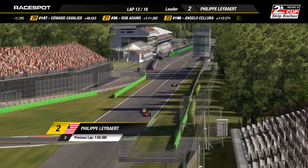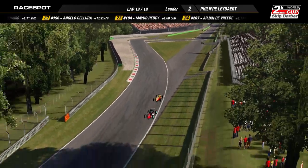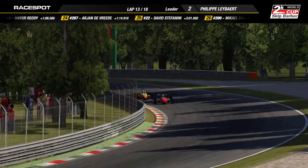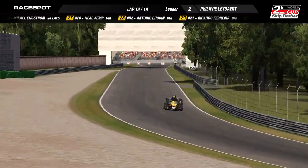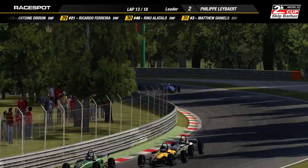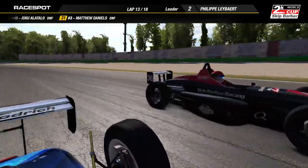Once again, there will be 5 laps to go the next time they cross the start-finish line, and we've been wanting this one all season, a pure duo between Miko Nasi, Philippe Leibert. Cam, are you ready to set up your photo finish camera? I might be. It's still developing the film from yesterday's event, but ultimately this is definitely going to be a battle that has been going on, certainly for the most part of the season.